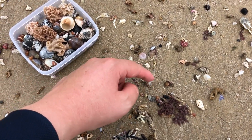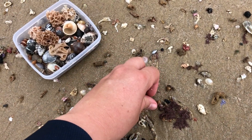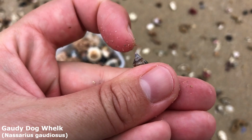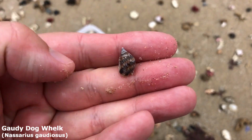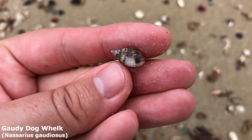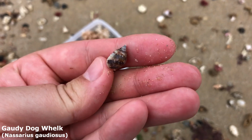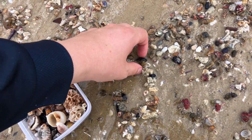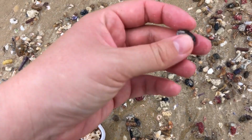This one. He is very dark on top. My goodness, I was not expecting that. Oh, I felt that dig into my thumb just then. He's got a very sharp point. It is a very, very lovely gaudy dog whelk. I nearly dismissed that as a pebble or a rock or something. There we go. It is very dark.